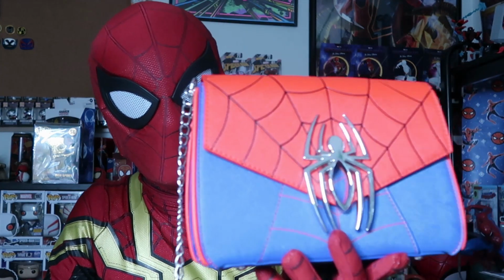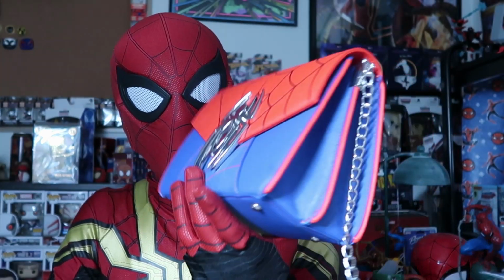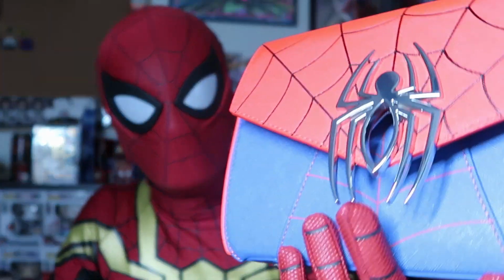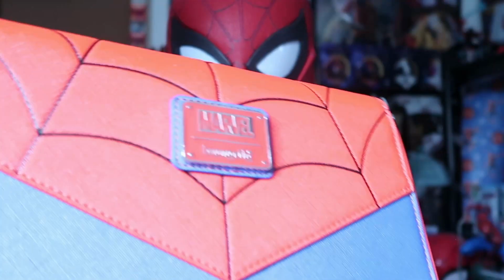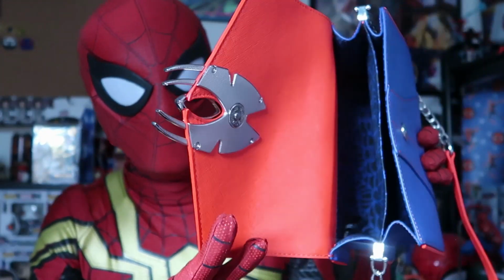And a little bonus, right when we got home from Mile High Comics, Miss Spider-Pops did receive a package. She recently ordered this wicked awesome Spider-Man purse, and it is just wicked awesome. It is made by Loungefly. As you can see, the strap goes all the way down to there. And it has a wicked awesome Spider-Man emblem right there, and a Marvel times Loungefly one on the back as well. So wicked awesome purse right there. Miss Spider-Pops is going to get tons of use out of that, and super cool that it got here just in time for the end of this video.